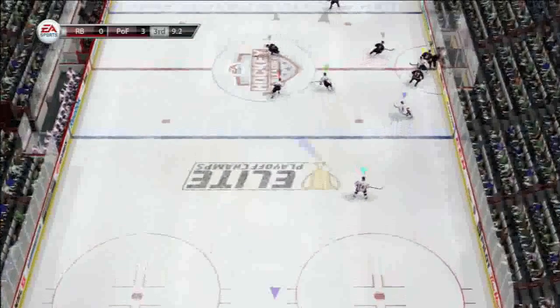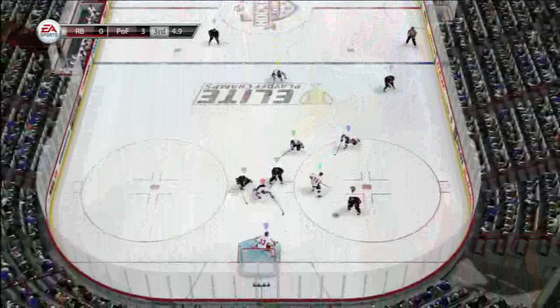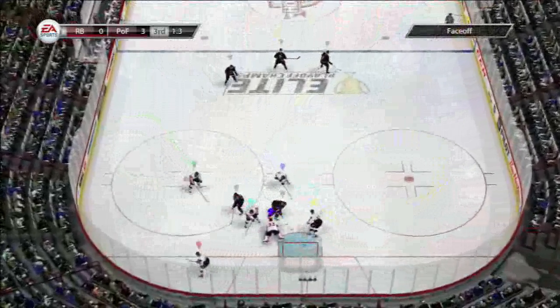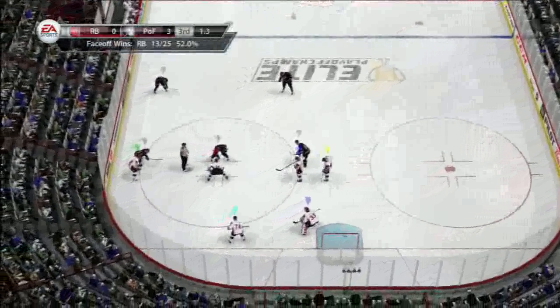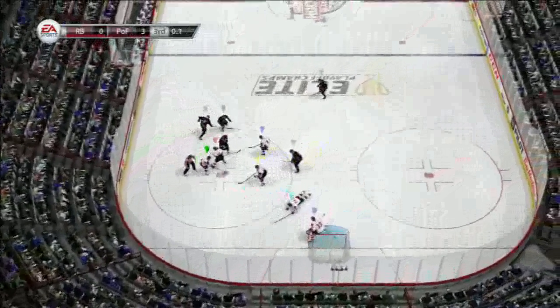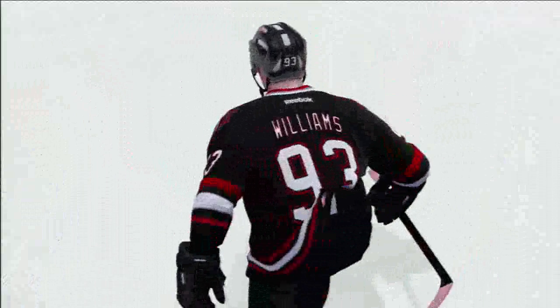Trying to stick that loose puck. Great deke. He's got room. Good effort with a stick that time. Just reached out and poked it away. He's got that puck covered. Good work off the faceoff, even though he just left the puck for his teammate. Whitewash. That's what this game was.